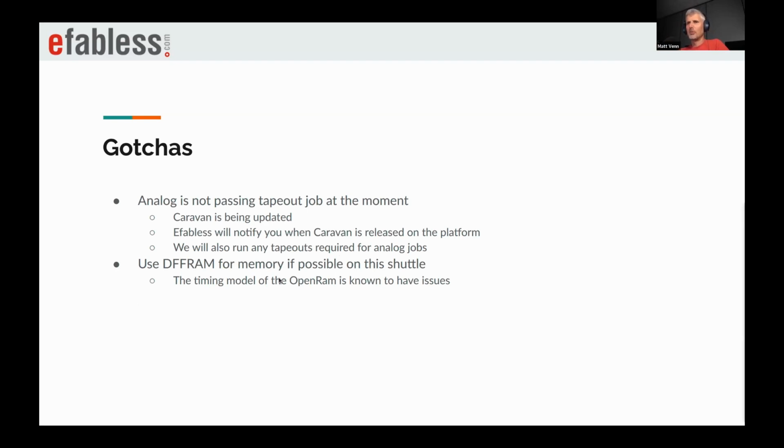shuttle, because we know that the timing model of Open RAM has some issues. Any other gotchas? I was going to say, to be clear, it's not clear that the Open RAM itself has any issues, but at the boundary of the Open RAM, we've had integration issues on a couple of different projects. So the timing model for the Open RAM appears to have timing issues at the boundary, and we've seen that in a few projects. So that's the warning there. If you're using it, you're doing it at risk.